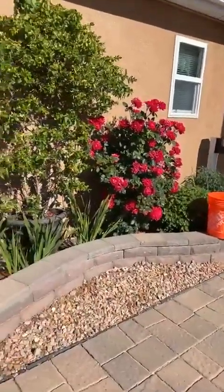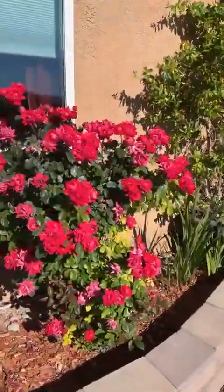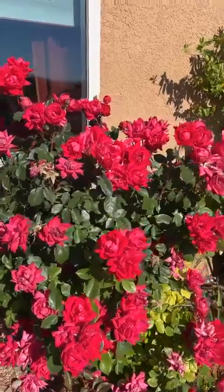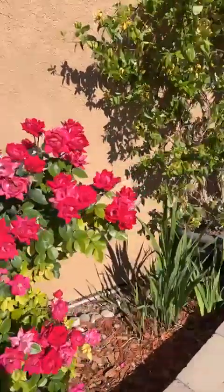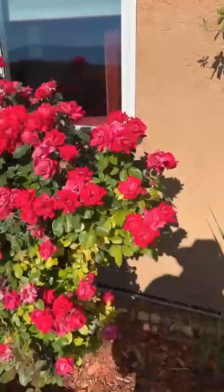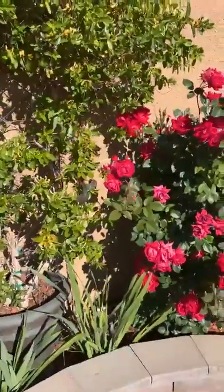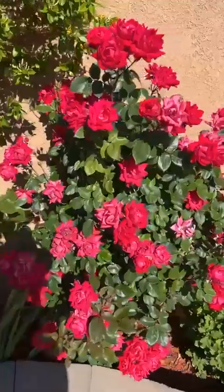And my roses, and these are just the plain old knockout roses. And when I did the last video, they were just starting to bud out, and now they're all in bloom and just looking really pretty. So as I said, I plan on collecting the petals and drying them, and putting them in some bottles and selling them on my website later this summer. So that's another little thing I plan on doing.